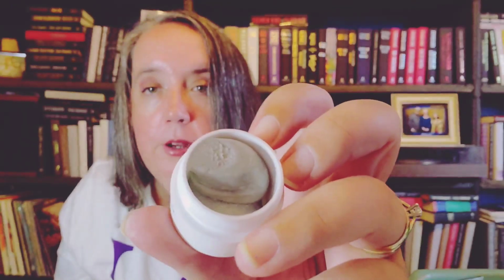It's nice not to put all that toxic stuff into your body. But if it doesn't work, it's not really that helpful to me. So, oh, weird. Whoop. That is a weird looking thing.